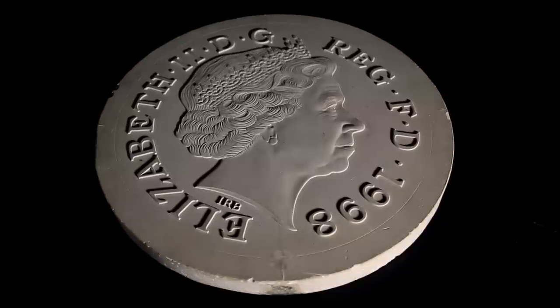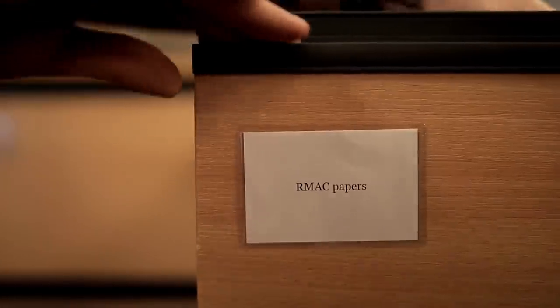Her Majesty's portrait has traditionally been updated about every 15 years. It's actually been 17 years since the last change was made, and as Her Majesty's reign enters a new era, we thought it was appropriate that we also update the portrait at this time. The work of selecting and refining the design is the responsibility of the Royal Mint Advisory Committee.